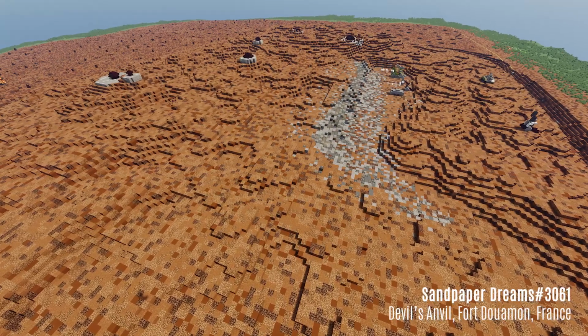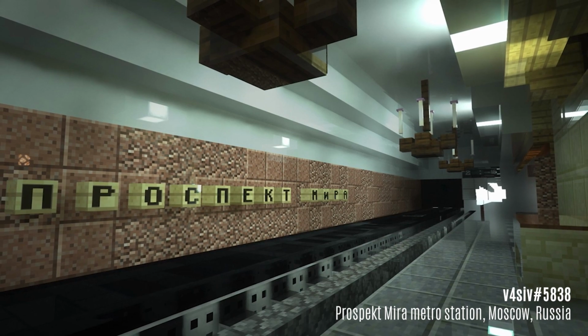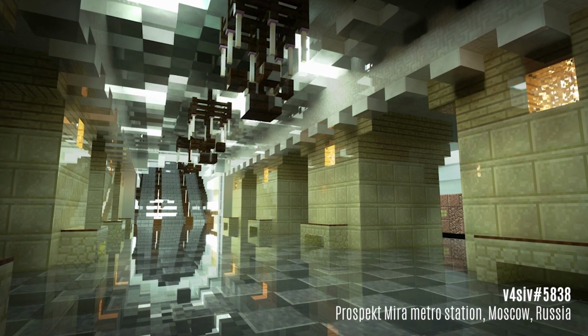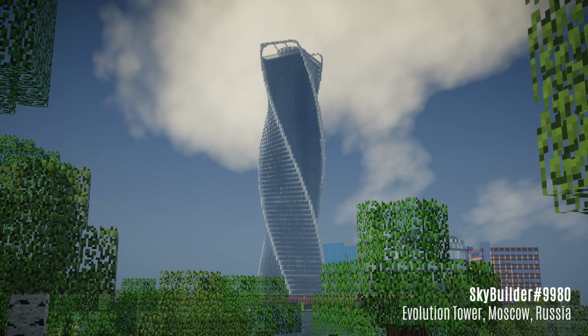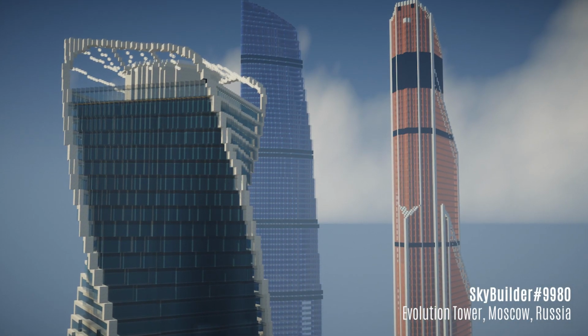In Russia, the Prospect Mira metro station was recreated in the city of Moscow. The station uses a color mixture of white mixed with some yellow and grays. An interesting build indeed. And also in Moscow, they're starting the massive skyscraper, the Evolution Tower, a big tower that spins around like a DNA strand.